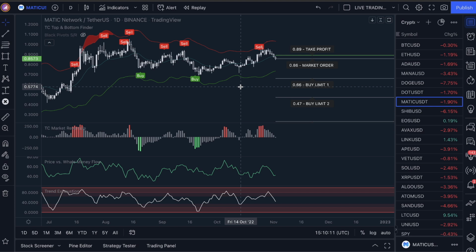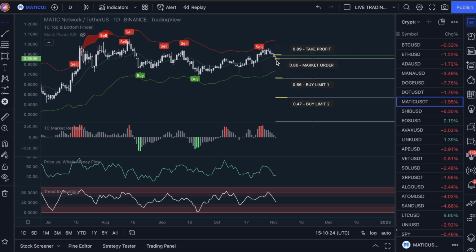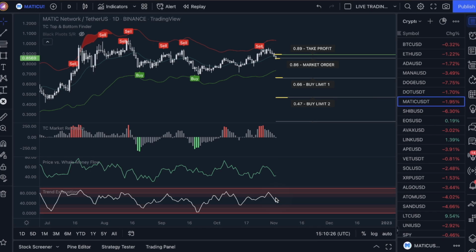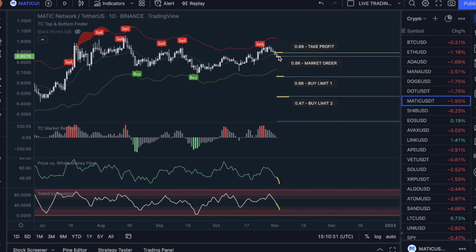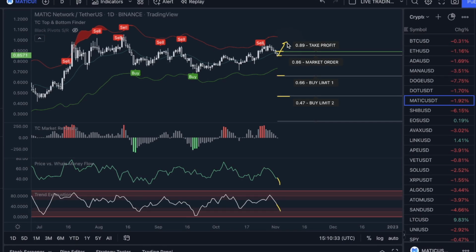The reason why we win so many trades is because of our risk management. So you guys are going to look for the entry, 4% take profit, but we use what's called buy limits. Buy limits, in the simplest form of explaining this, is basically like buying insurance on your trade. So let's say trend exhaustion was low, whale money flow was low, and everybody got into this trade. Chances are you'd probably win this trade really fast.